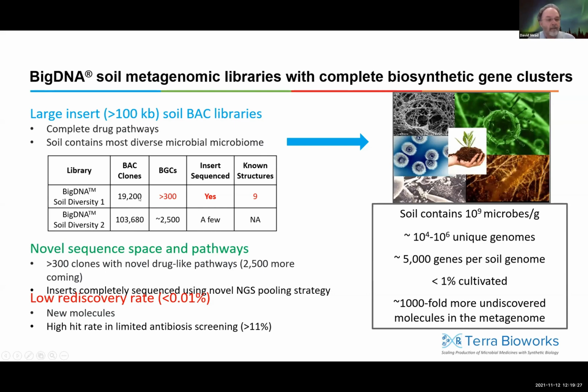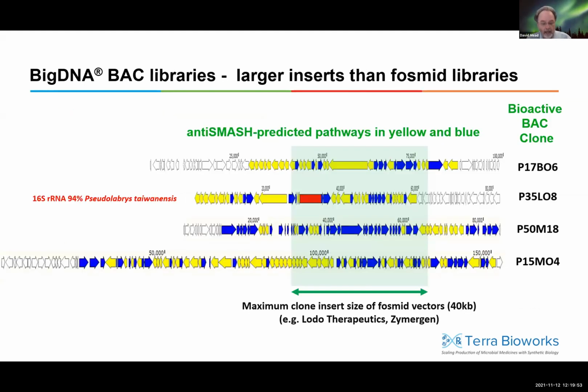This is the smaller one, 19,000 clones that were made from a soil sample in Georgia, and we've found a lot of new pathways, over 300 small molecule-like pathways, and very low rediscovery rate, less than 0.01%. That's a huge difference compared to what's going on with the classical fermentation screening methods. And the reason why our strategy is going to be more successful than a lot of folks is we use a BAC vector instead of a fosmid vector. Fosmids only hold 40 kb in this green zone here, whereas BACs can hold up to 300 kb.